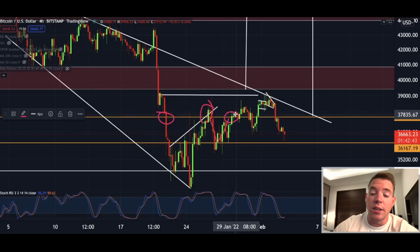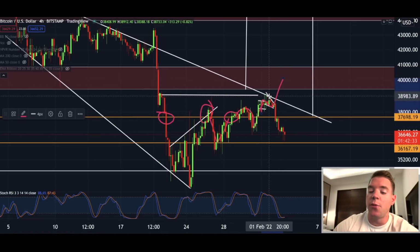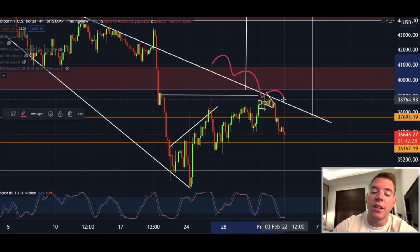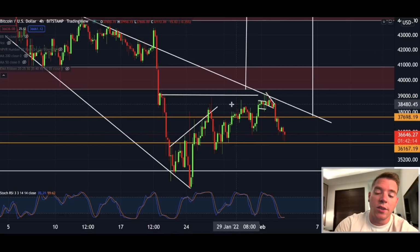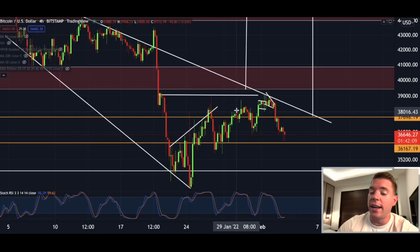Then we finally got above the support for quite some time, but then also had a move to the downside, but then came back up, and we were hoping that we would see further continuation to the upside, but got rejected once again from the downward sloping resistance line in confluence with the horizontal resistance, and then smashed down to the downside. So right now things are not looking good for Bitcoin. I don't want to camouflage that in any way.